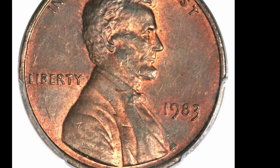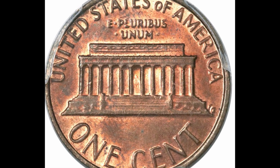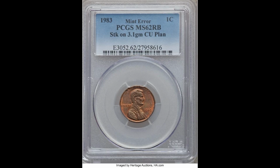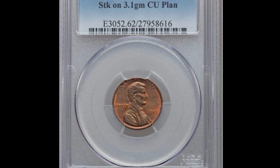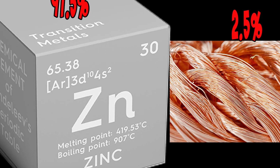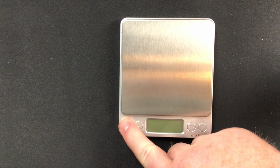This is a 1983 Lincoln cent, and this penny is a transition error. A transition error occurs when a change is made to the design or composition of a coin, and somehow the old design or composition finds its way into or on the new coin. In 1982, the mint went from mostly copper planchets to mostly zinc planchets. It's believed that the older copper planchets may have been lodged in a hopper or the crevice of a mint bin and found their way on the press. Either way, you can imagine that these errors are both rare and valuable.